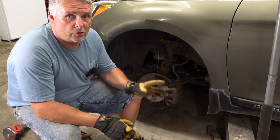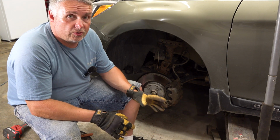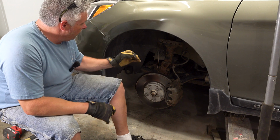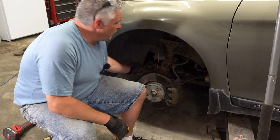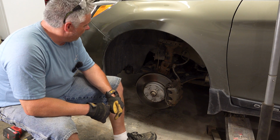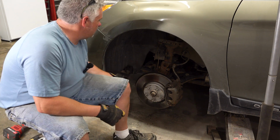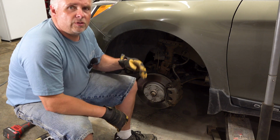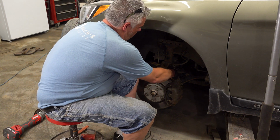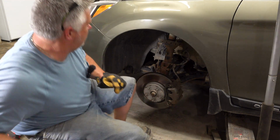The nice thing, I'll show you in a minute, is these new Moog end links are serviceable, so you can grease them with your routine maintenance. The original OE ones were not, so that's going to be a bonus, I think, in the longevity of things. Not that I really thought they were an issue, but Moog does make some good products. I've used them on the pickup a few times, and just been happy with their products overall. So let's go ahead and knock these out.